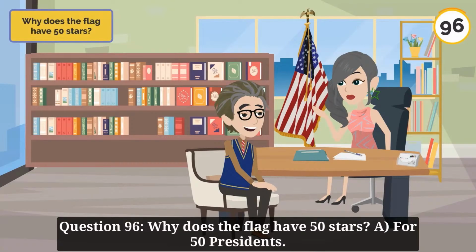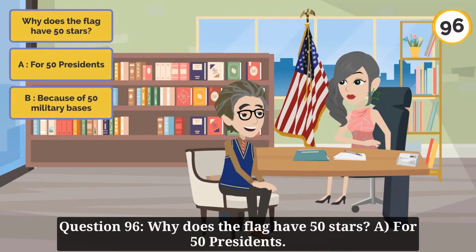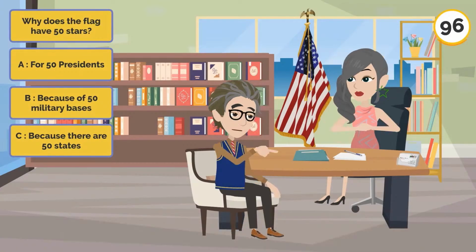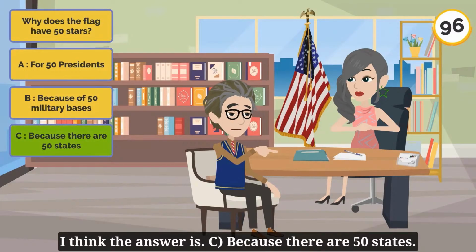Question 96. Why does the flag have 50 stars? A. For 50 presidents. B. Because of 50 military bases. C. Because there are 50 states. I think the answer is C. Because there are 50 states.